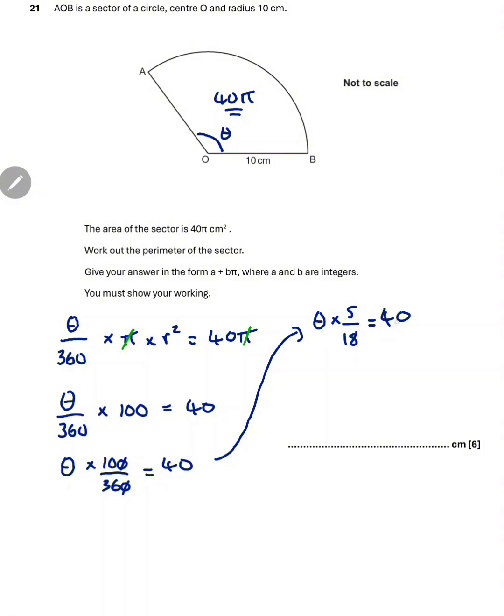So the first thing I'm going to do is divide both sides by 5. And 40 divided by 5 is 8. And then I need to times by 18. So I'm just going to do that up here. 8 times 18. 8 eights are 64. And 8 ones are 8. Add the 6 is 14. So what we get after all that is theta is 144. If you didn't see what I did there, I timesed both sides by 18 and divided both sides by 5, but I just did it in the other order. I divided by 5 first to get 8, and then times by 18, and 8 18s is 144, and that gives me the missing angle theta. So now I know this is 144.